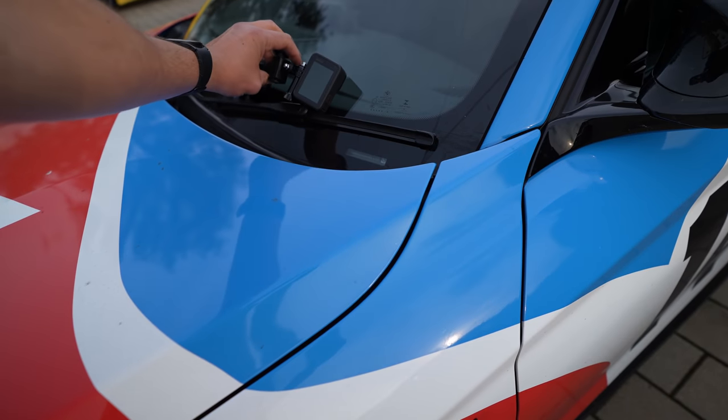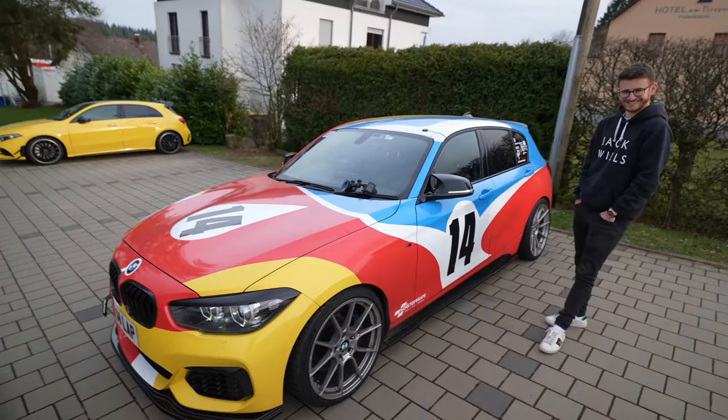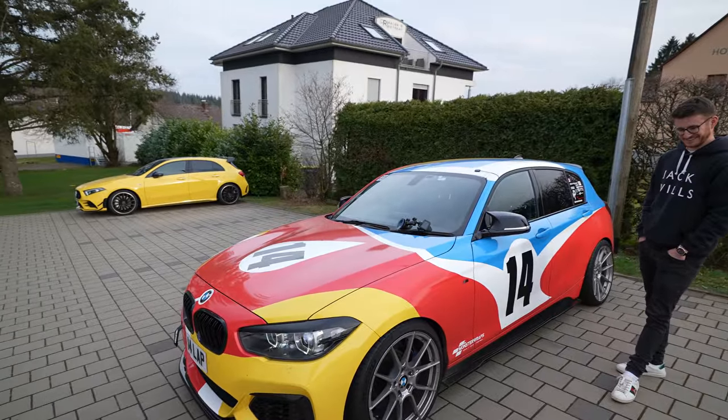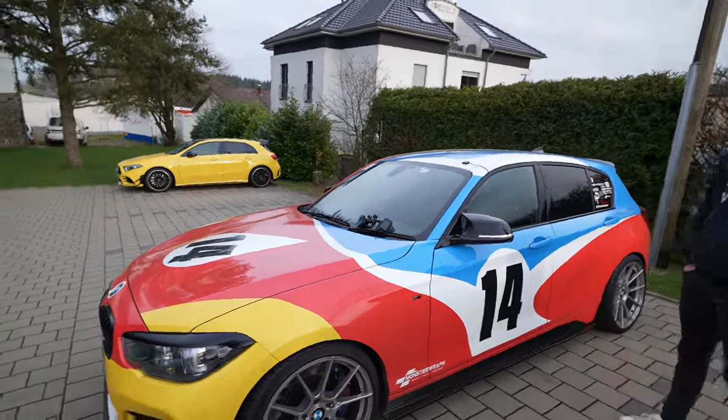And at the end of the lap, we ran out of fuel. But that's a typical BMW thing. It then goes into limp mode. We limped it back here and now it's running as it should, as usual. So that's pretty much it.